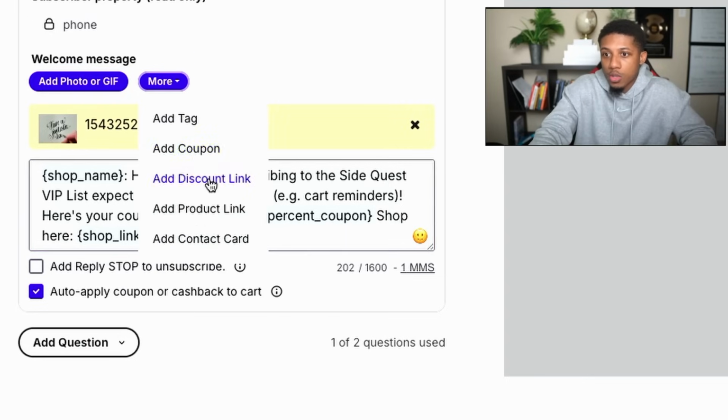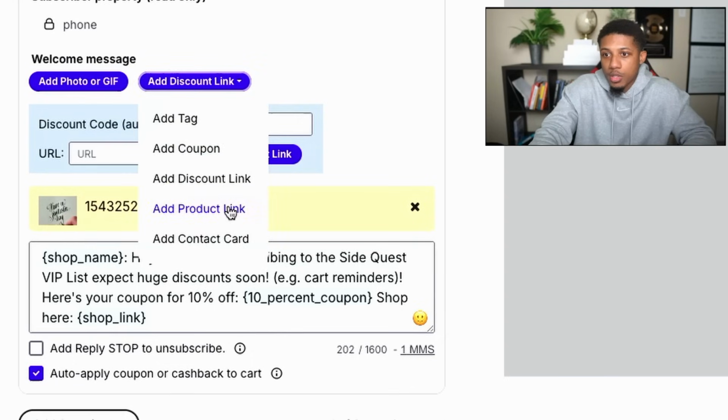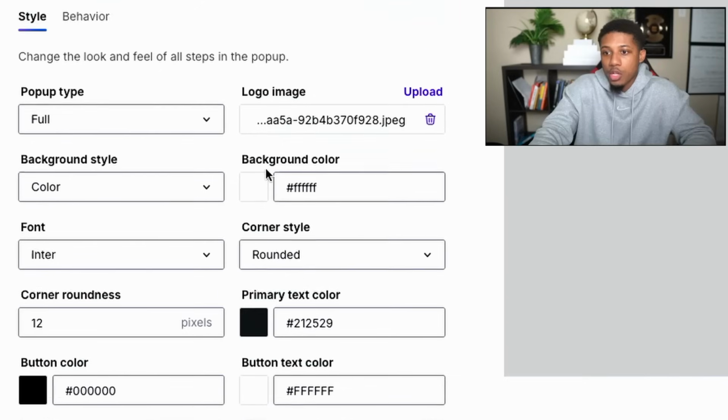So we'll go discount link, discount code auto applies 15%. All right, and actually I want to see if they have a regular one. They don't. We'll probably come back and change this because I do want to add a regular percentage code in here. That way it's a little bit easier for people. So we'll come back and change this.